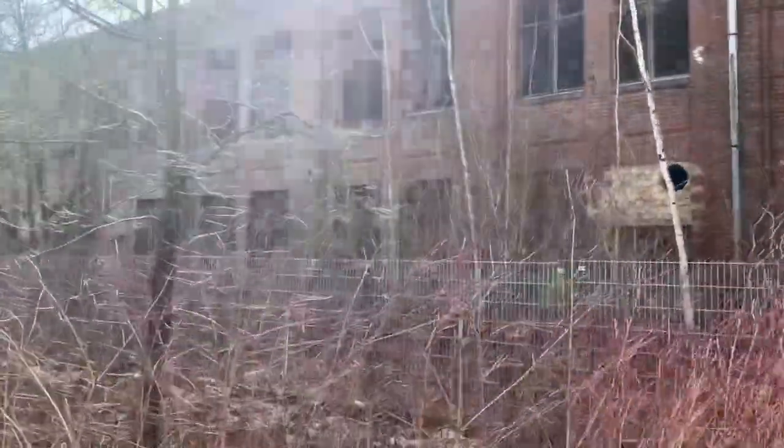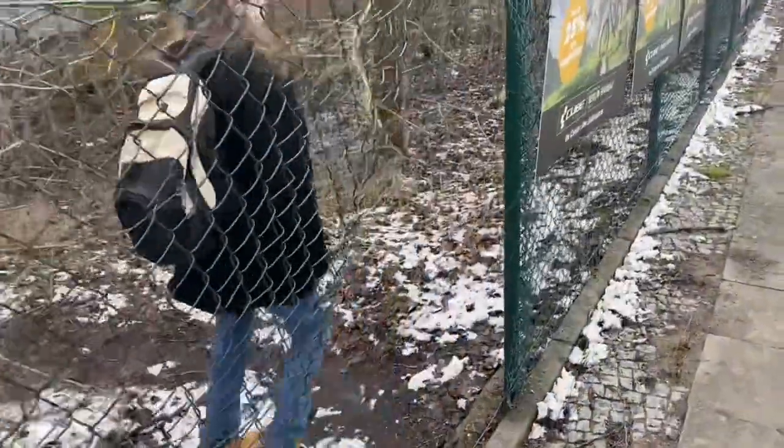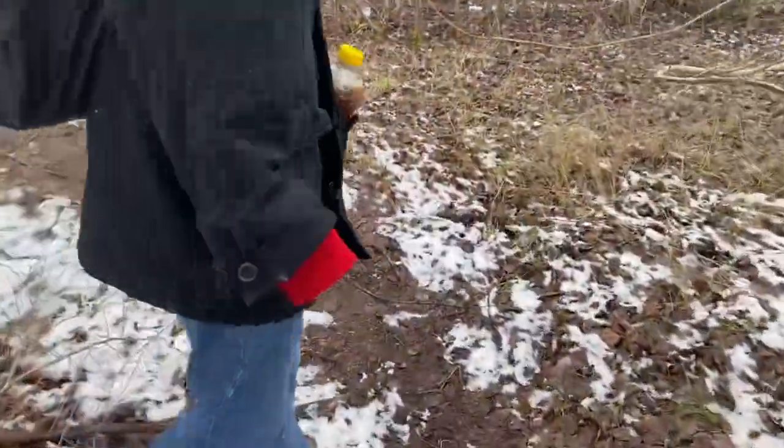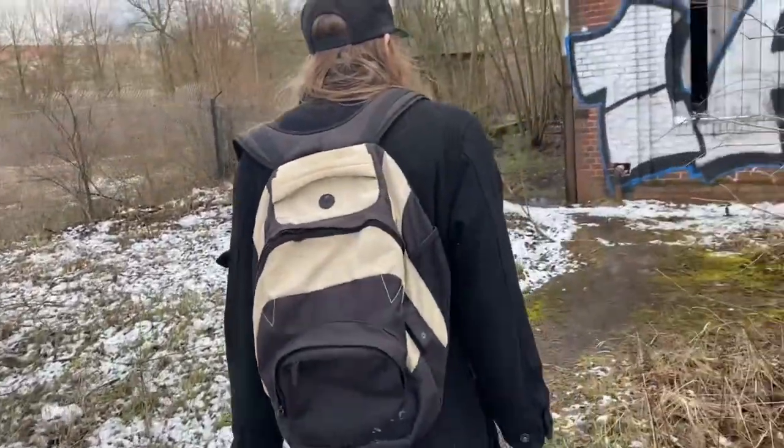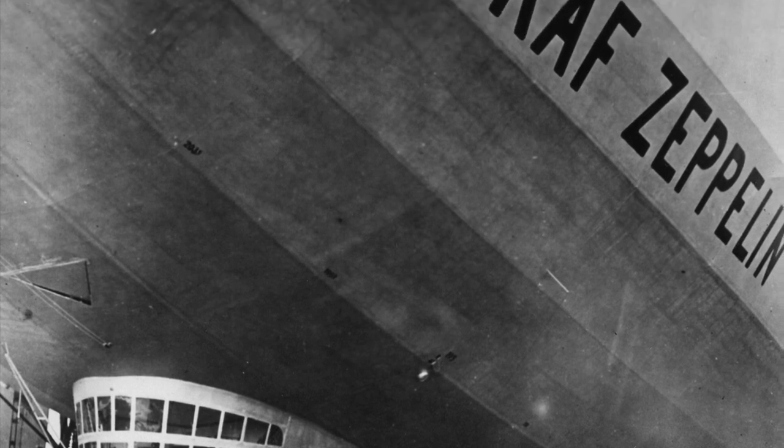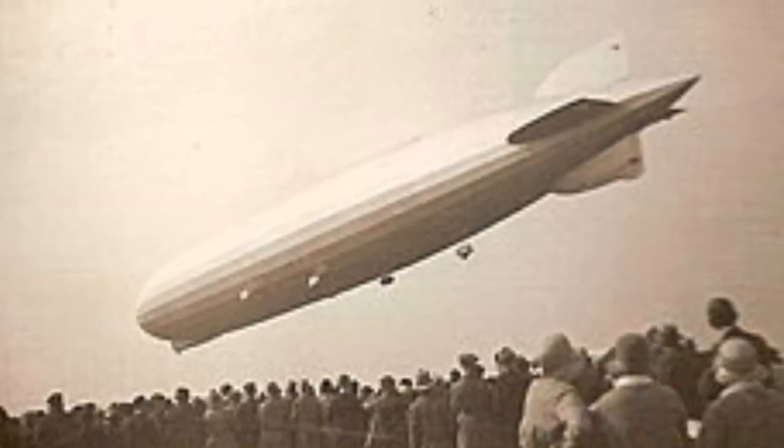The Zeppelin Factory opened in 1915 in Berlin to produce airships for the military in World War I, to add extra capacity for the existing three factories already producing airships around Germany. A total of 12 airships were produced on the site, with the first being completed in 1916.